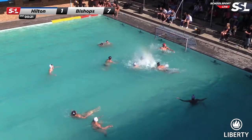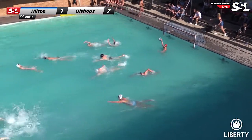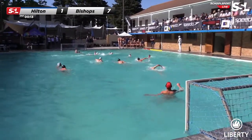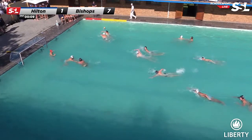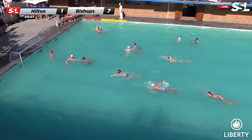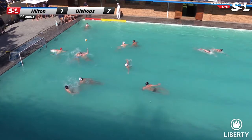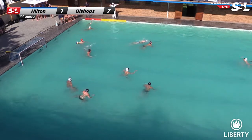Into the hole. Oh. Bishops have had countless opportunities to extend their lead. Hilton have improved as the game's gone through, so that is a positive for them. Yeah, I think if Bishops netted all their chances, we'd be seeing a much larger scoreline. Another reversal against the Hilton Hall man.